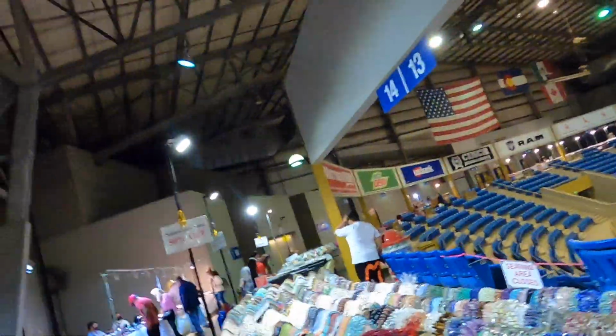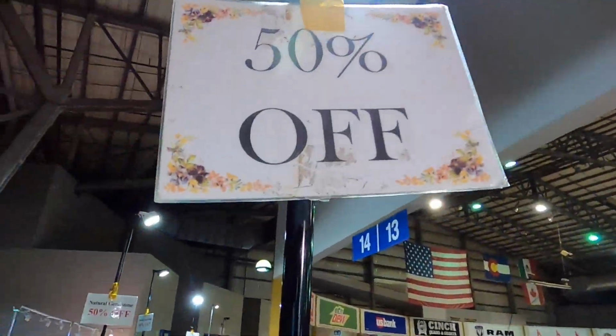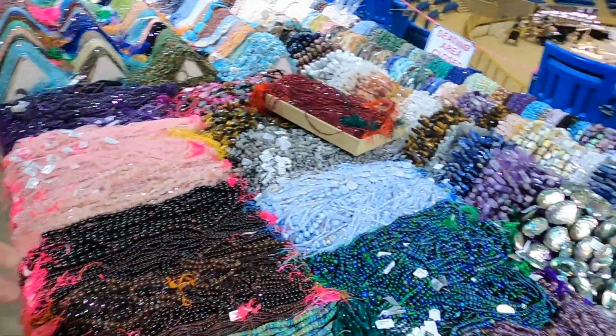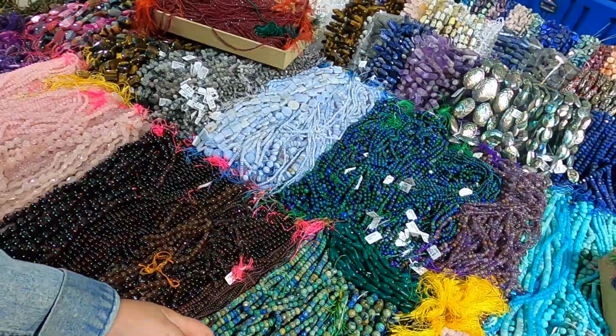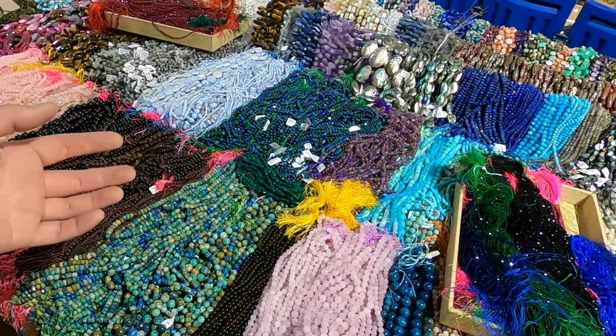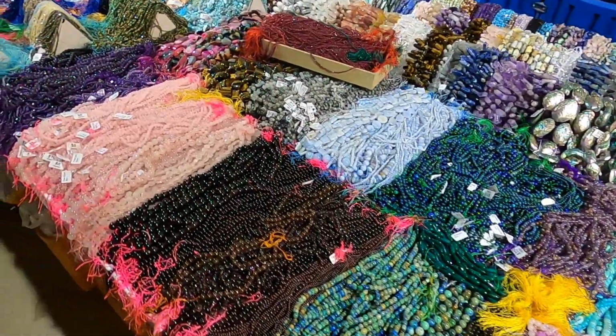Lots and lots of beads. Same sign as the vendor down there. Perhaps they are working together. That happens a lot, especially in the bead world. They'll have multiple booths right next to each other. Sometimes people like to separate between different sections of the show because not everybody gets to go around and look at all of the show.